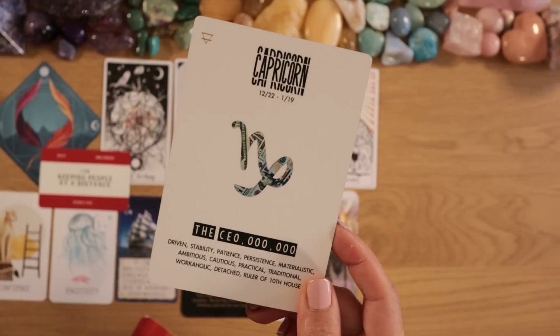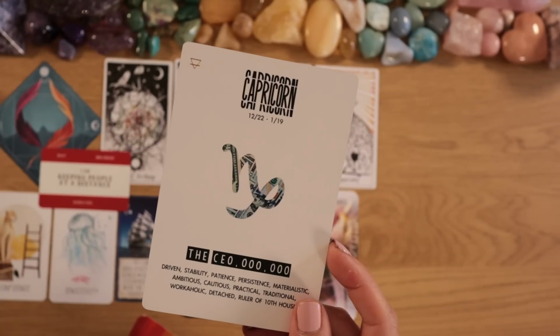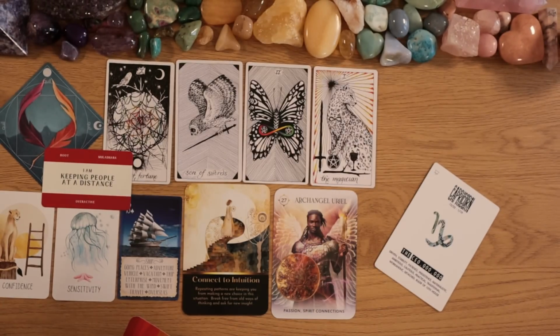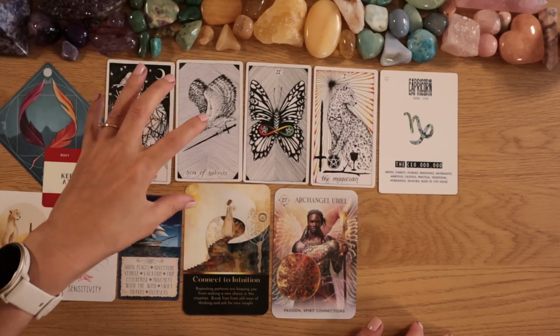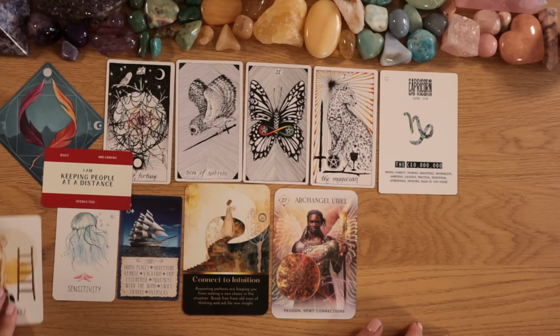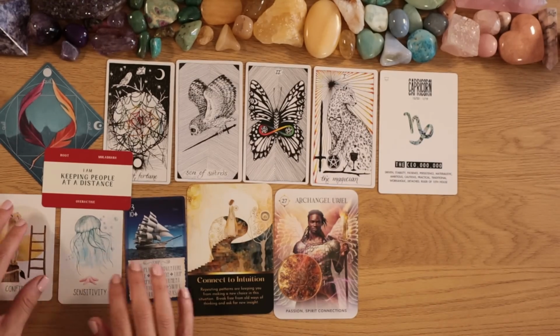Capricorn, interesting. Capricorn is connected to the 10th house, the house of career. The 10th house can also show destiny, actually. But it's almost like you worked in two ways. This has more to do with the physical, even confident, like you're climbing the ladder here. It's almost like two timelines here.